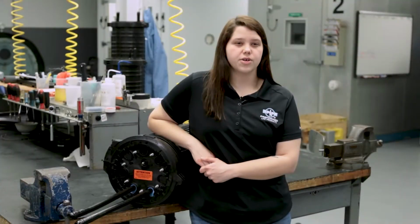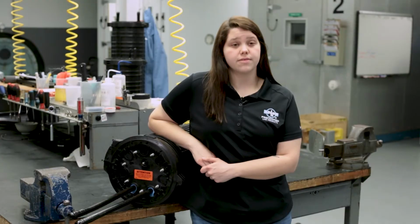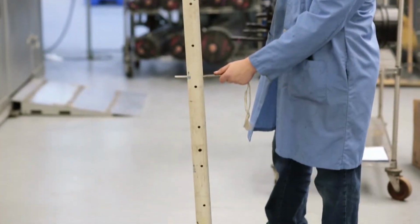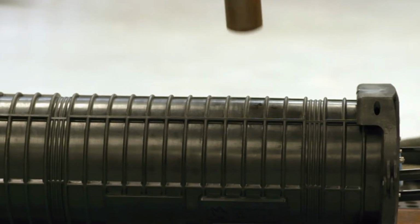So, to simulate the stresses that may be subjected to the closure in the event of a foreign object impact, a few different tests are performed. For buried and underground closures, a drop impact test is performed to ensure that the closure can withstand the various types of impacts it may encounter. For instance, coming into contact with the side of a manhole during installation. To simulate these types of impacts, the closure is secured in a fixture and an impactor is dropped on the sides and the top of the closure.